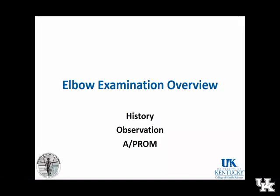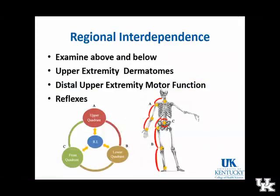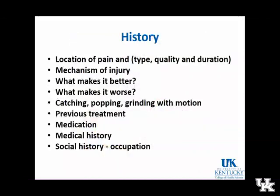Okay, so the next part is the examination, sort of summarizing how I would think about going through that examination. Obviously, you want to look above and below the elbow joint. I've already talked about how much wrist motion and function affects the elbow, so obviously that's important to look distally and proximally, as we've been emphasizing over and over again.